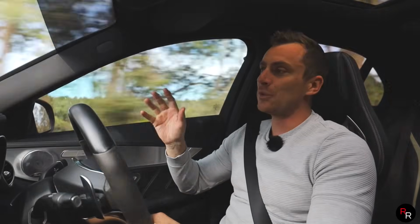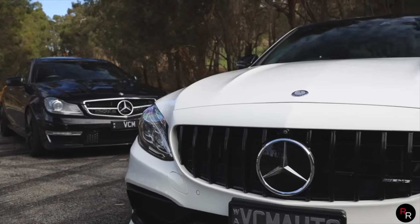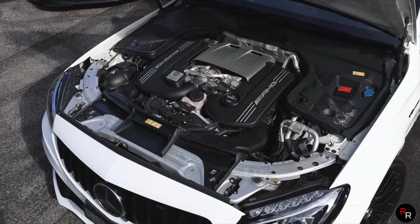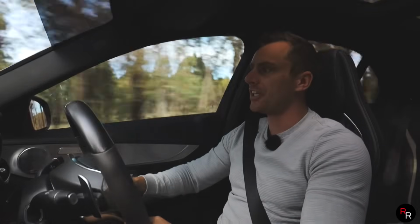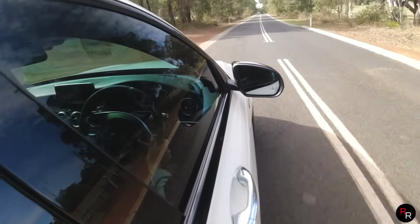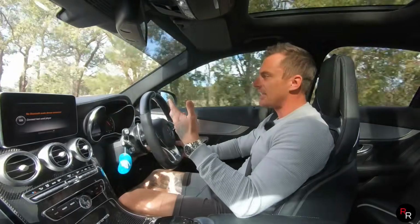Now this particular one, guys, I will tell you, has been tuned. So this is essentially putting the power to the wheels. We're not overstretching here. It is a pretty mild tune, but now it is pushing roughly that 500 to the wheels, instead of 500 to the crank.